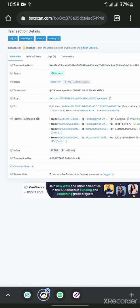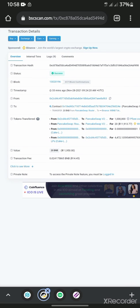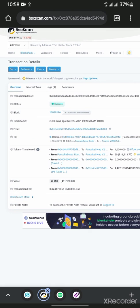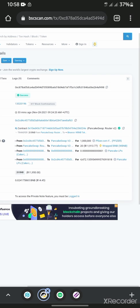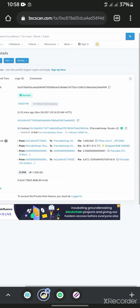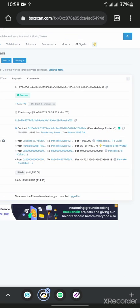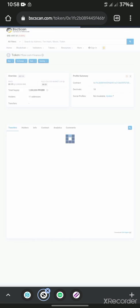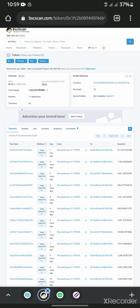Now, for you to buy this coin on pancakeswap, you need the contract address of this coin. You need the contract address of this particular coin. So how do you get the contract address? You click on this, click on this, Pfizer. Okay, all right, now look at it now.